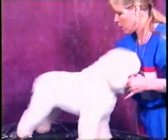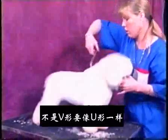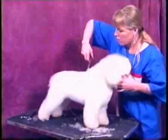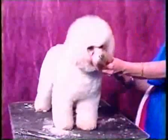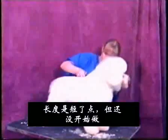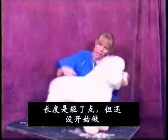Comb it up again. Clean it up. You don't want a V. This is almost like another U, like our rear end is a U here, and into our straight line down our side. And take a peek. Okay, we've got the start. Not much of them. We've got the start, but we're still not swaying in.